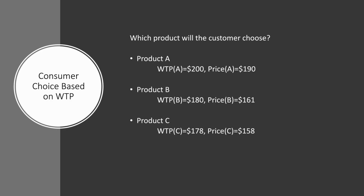A second use of willingness to pay information is to figure out which product will the customer choose. Here I give you 3 products, product A, product B, and product C. For each product, we know the willingness to pay of the customers at $200, $180, and $178. And we also know the prices of each of the products. So which product will the customer choose?